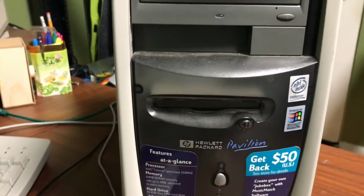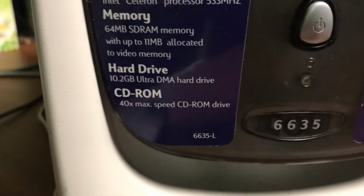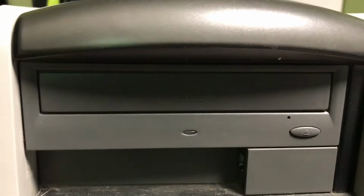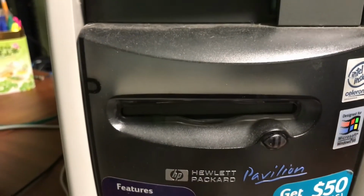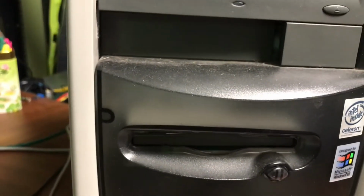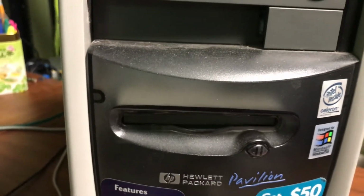I'll have to open up the case here, and sorry, I'm really bad with the camera, but a CD-ROM, 40 times max speed CD-ROM drive is up here. It doesn't write, but I do have other writers, so that's not a big issue. Then down here, it's a floppy drive, and in case you're wondering, yes, it does function. This is my first computer with a functioning floppy disk drive, and I will demonstrate that.